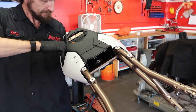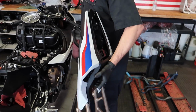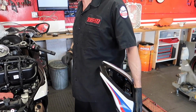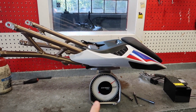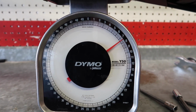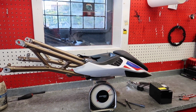Remember, the carbon one was 4 pounds. I'm guessing this one will probably be 6-ish. We'll see. The other one the weight though. Yeah. We got to add that. So we'll be full with the tail section. Yeah. All right, stock subframes on there. Remember, the carbon subframe was just under 4 pounds. This one right here is, wow, looks like 7.5. So yeah, we saved a little bit over 3.5 pounds with subframe.